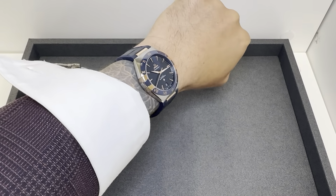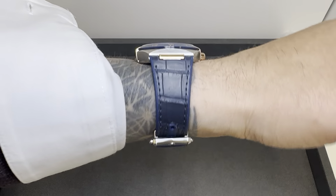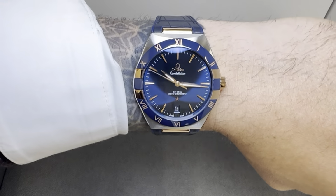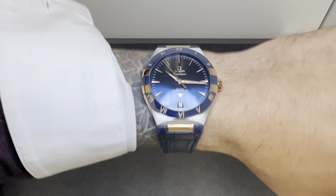Admittedly, I almost pulled the all-white dial for this comparison, but I just thought it looked visually a lot larger than the 34. So I went with this blue dial. We have the white one in stock on the blue rubber strap. But wanted to mention this if you're still with me on the video here.